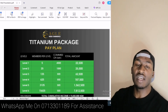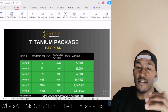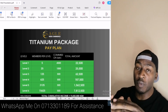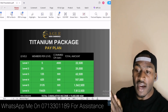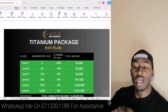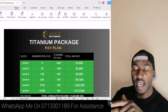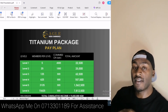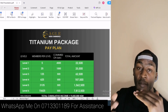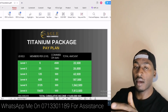So for this, if you refer someone and he or she pays 10,000 to join EagleWeb, you will make a whopping 4,500 Kenya shillings. Let's now say you refer 5 people. 5 times 4,500, that is 22,500 Kenya shillings. So, for example, you can make a goal of referring only 5 people per month, and that will be 22,500. And if you teach your team to refer other people, you will make more money. And that is why they introduced the Titanium package, so that people can make more money.